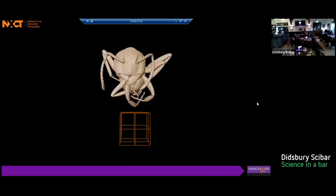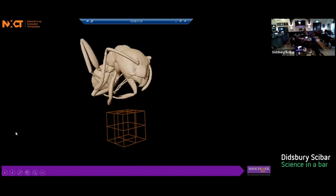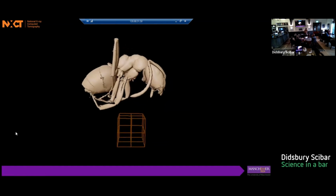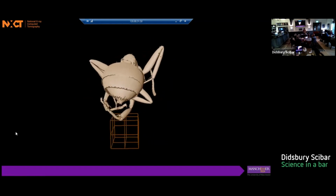So from the distant space to the back garden, here is the garden ant. You'll probably never look at a garden ant the same again when you see those mandibles, but the little box underneath is 1 millimeter cubed, the scale.